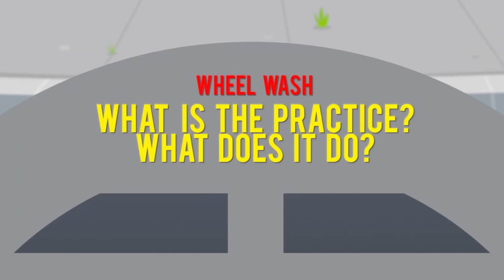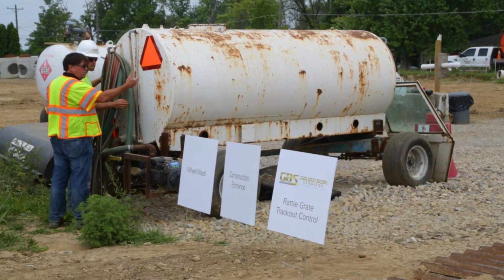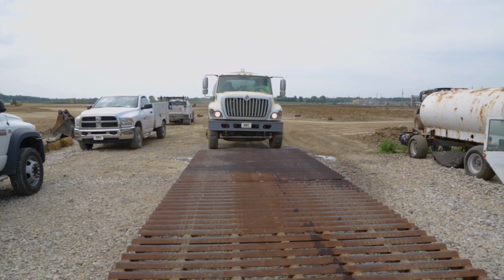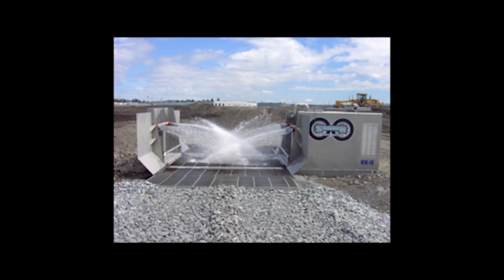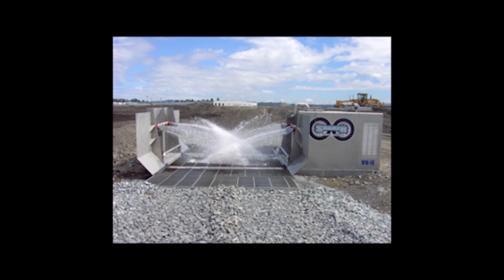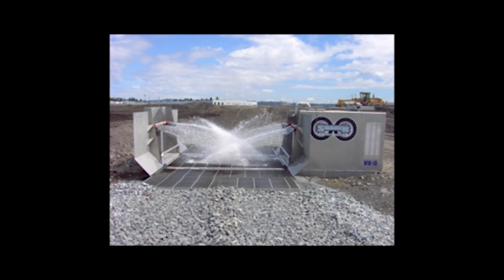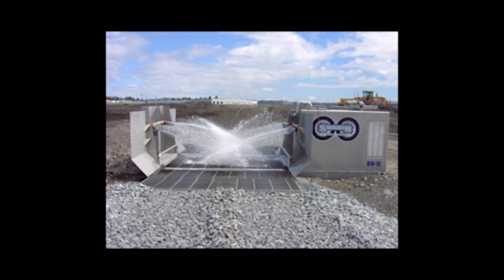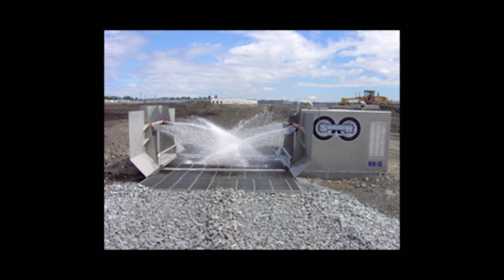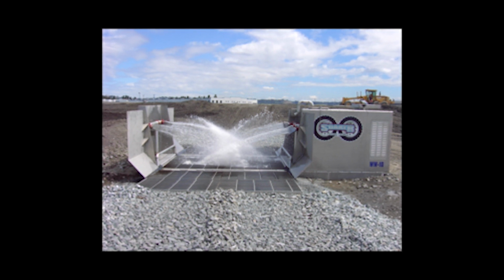Wheel wash. What is the practice? What does it do? Wheel wash devices include pressurized pumped water, steel racks, or other portable devices. How does it work? Pressurized water is used to remove mud and sediment from the entire perimeter and underside of vehicle and equipment wheels and frames. The washout is managed to prevent accumulated sediment and sediment-laden runoff from leaving the job site. Pressurized water wheel wash devices are used alone or in combination with construction site BMPs.